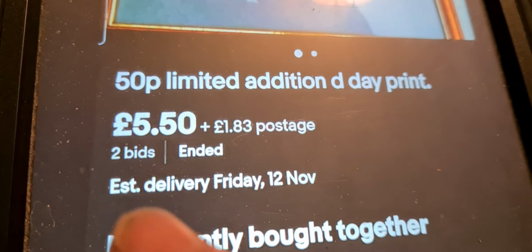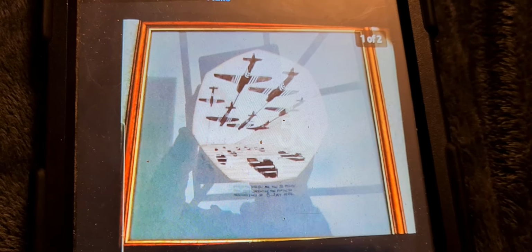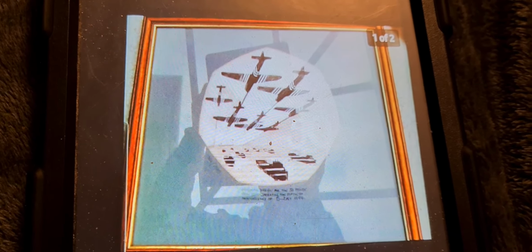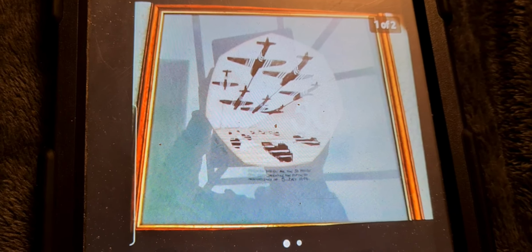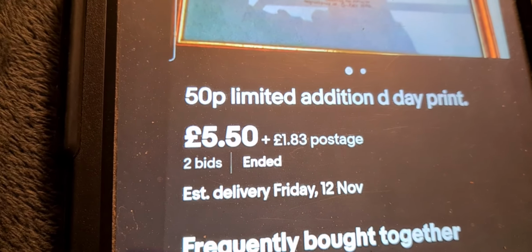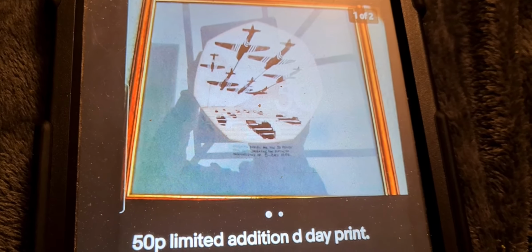So I picked this up for £5.50, and for me that has got to be one of the purchases of the year. Now, I don't know what you guys think, but I'm interested to take opinions on it. For the one that was up on the wall, I think I paid about £50, and for this one down here, paid £5.50. So if you keep an eye on eBay, there's always something interesting that comes up.